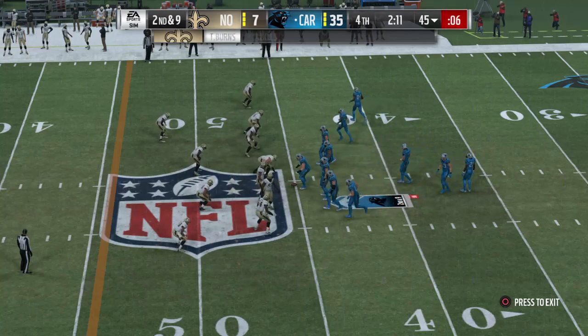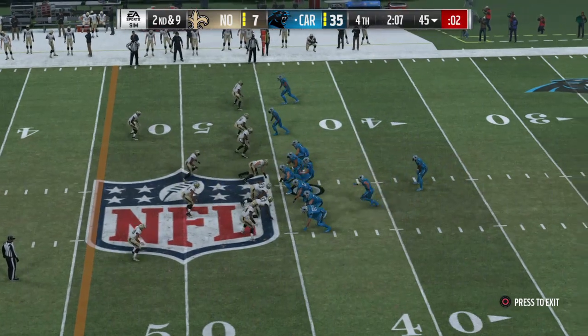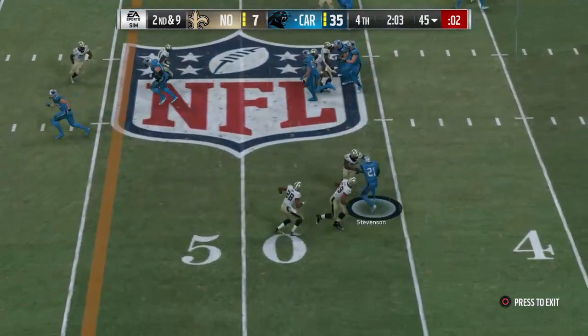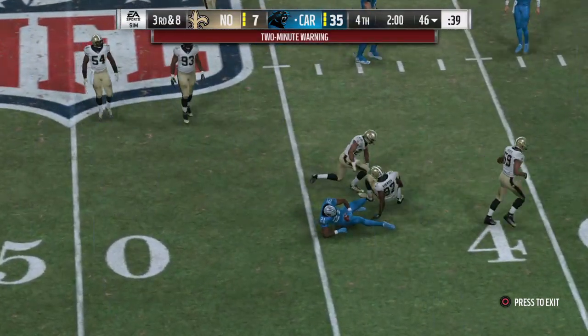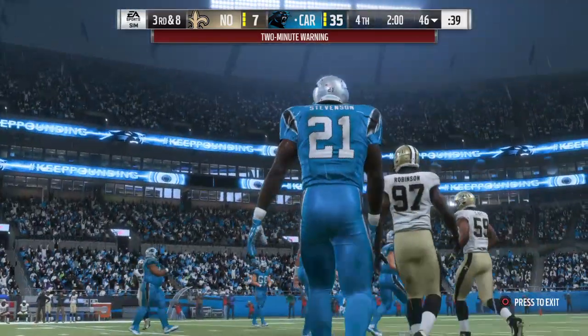This is what happens sometimes when you abandon the running game. It's hard to get back to it because once guys get out of that mentality of firing out and hitting people, hard to get them started again occasionally. And he'll be taken down after a short gain as that takes us to the 2-minute warning. Only a yard on the pickup there, and it'll bring up a third down.